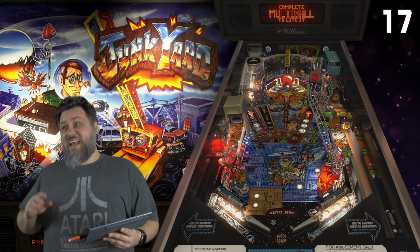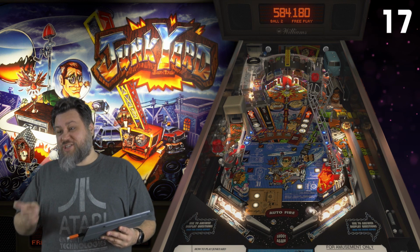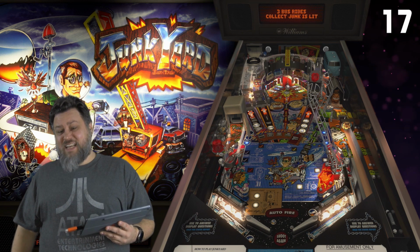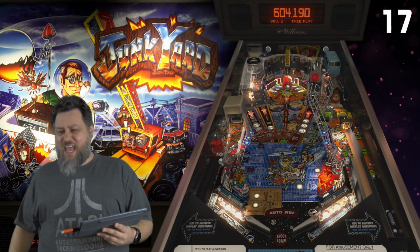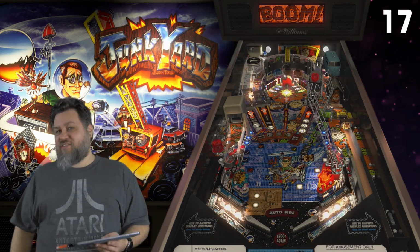And the video mode. I do not like the video mode in this table at all. The one where you're shooting the toast at the dog. The whole game just stops. I'm terrible at the minigame. I don't like it. That might be one of the reasons why I have Junkyard as low as it is.